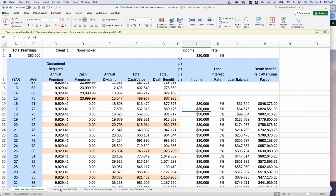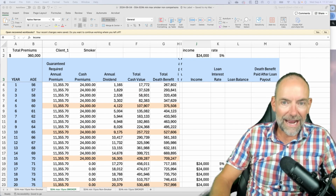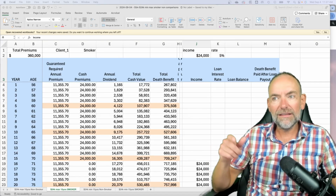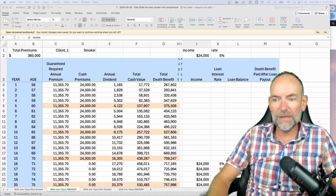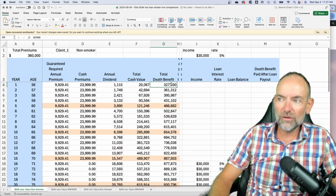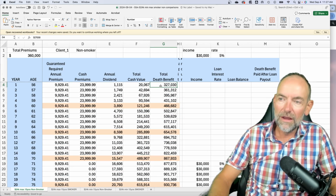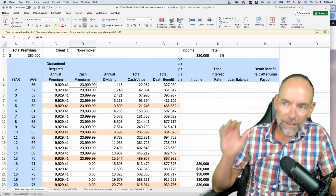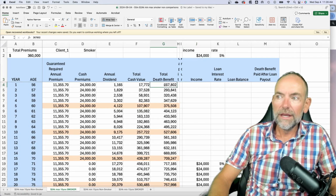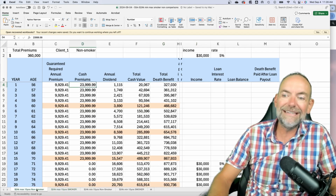Now, when we look on the smoker side, we could do the same thing. You're going to notice what changes when a smoker status happens here. Now, it's not as quote unquote bad as some people might think. The cost of the insurance actually goes up a little, which means for the same amount you're contributing, you're going to get less initial death benefit. I want you to look at the death benefit column here, $327,000 of death benefit in year one by putting $24,000 in as a non-smoker. If you are a smoker, your death benefit starts at $267,000. So that's a significant difference in death benefit.